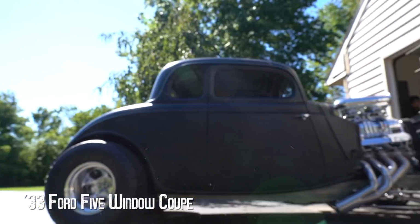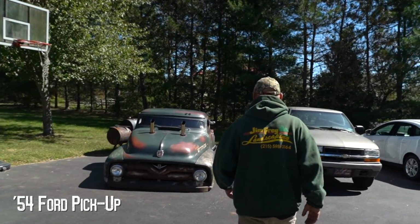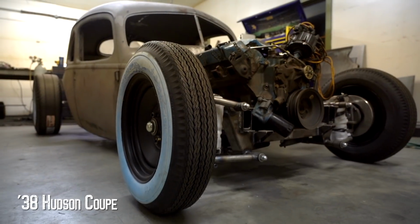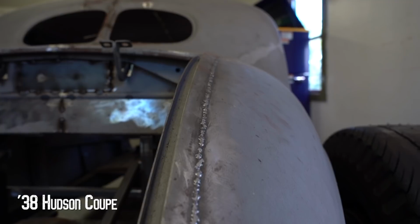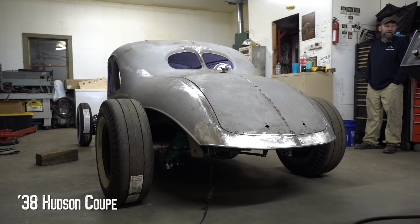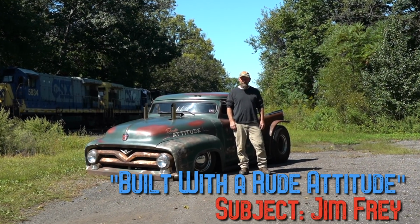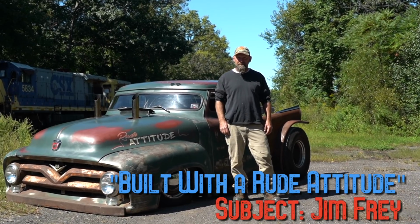My son Jake and I built a '54 Ford rat rod pickup. It's chopped 11 inches. Right now I'm building a '38 Hudson. I sectioned it front to back. I narrowed the whole vehicle 10 inches. I don't have any high dollar equipment. You work with what you got. My name is Jim Frey and I build hot rods.